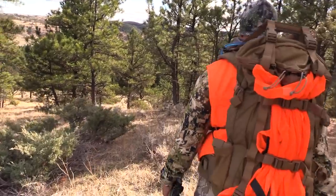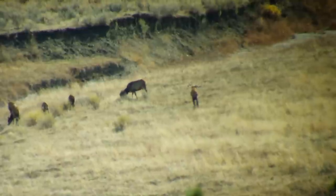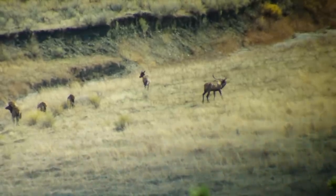We've been sitting on this ridge and just kind of waiting. We found some elk that were moving across, coming down, feeding to get a drink down in this bottom down here. And there's a herd bull with 4 or 5 cows. And we're gonna try and get a little closer and get a better look at him. And if it looks right and what we want to do, then we'll go ahead and try and get this bull.